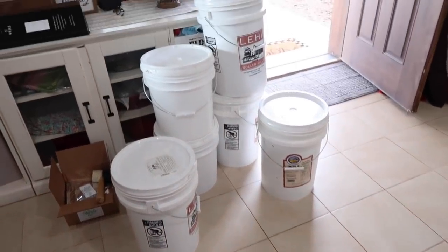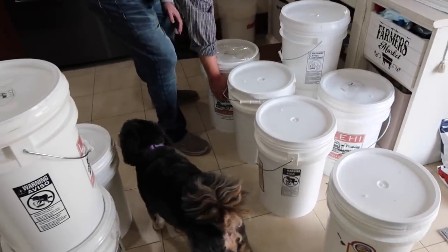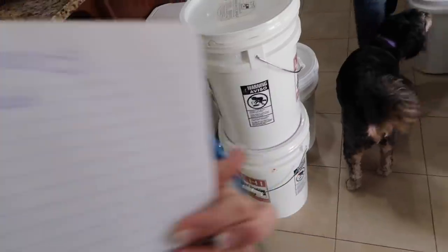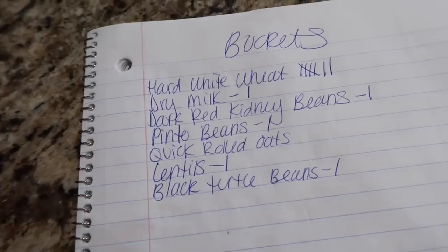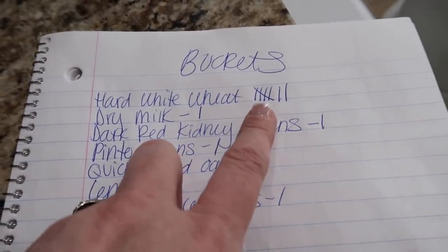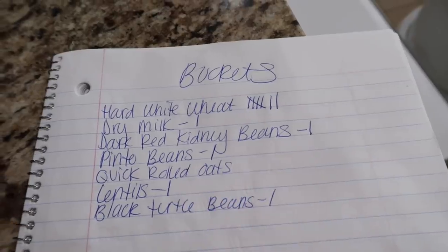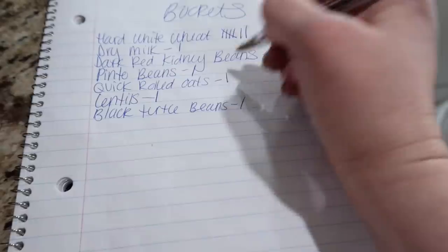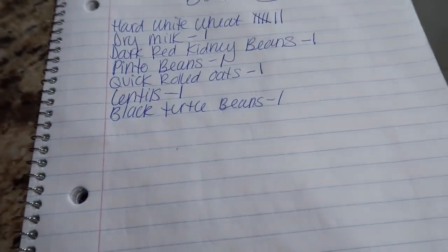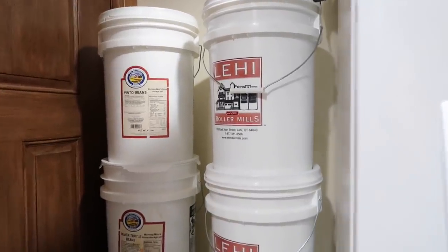Buckets are being brought in. All right, so we're taking inventory and I'm putting it on the sheet for right now. With the wheat buckets I recently purchased at Costco, we have 7 wheat total, 1 big bucket of dry milk, 1 dark red kidney bean, 1 pinto bean, 1 quick rolled oats, 1 lentils, and 1 black turtle bean. All right, we got the buckets in.